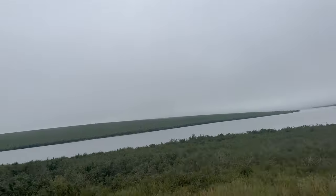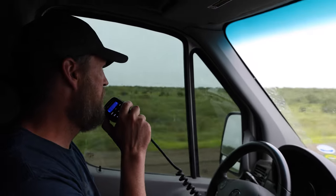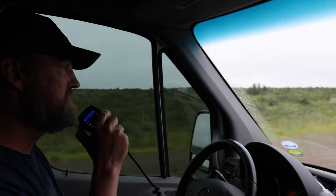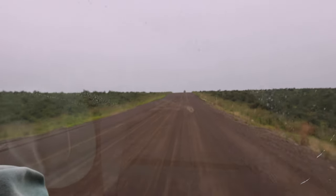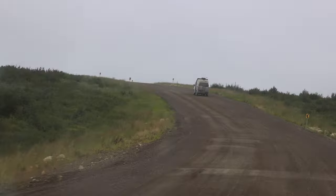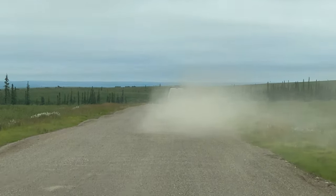We decided to make the trip to Tuktoyaktuk a day trip. Roger, we'll bypass you here in a second. For reasons we'll show you later. And the road getting there is rough. But the beauty around us makes up for the challenges.